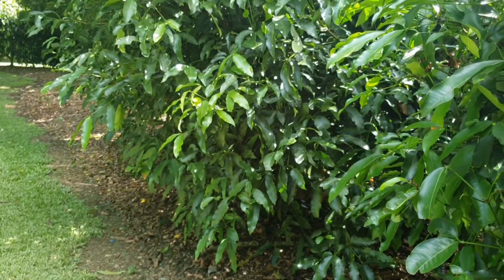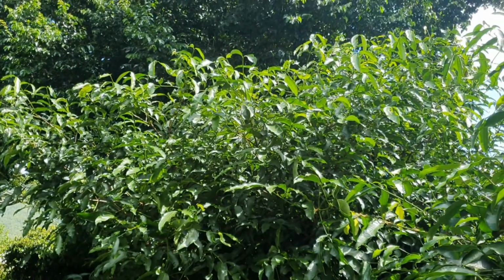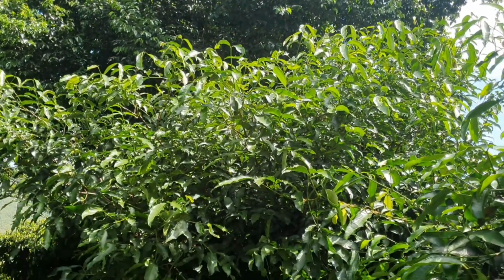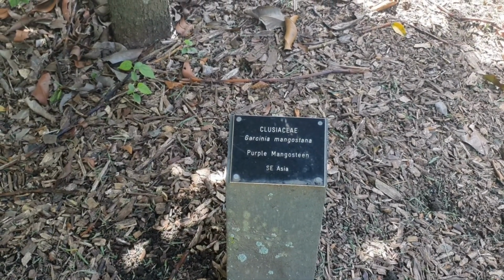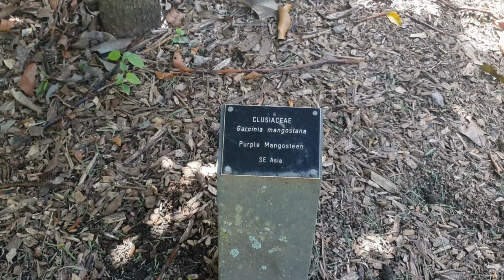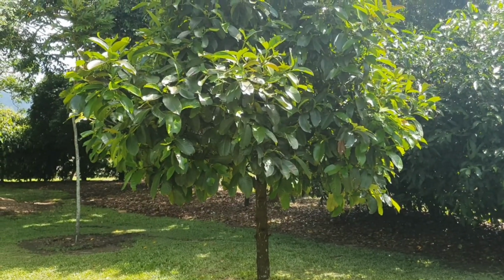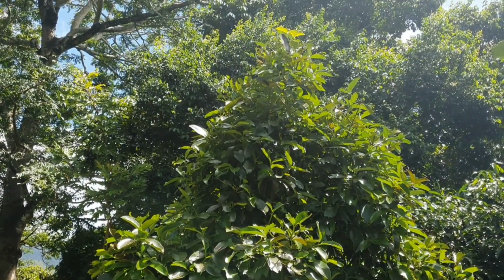This is an achacha from Bolivia. I think George has an achacha. I think it was newly purchased. Another tree that I don't have much knowledge on called the purple mangosteen. What's so neat for me is I like to go home and Google these and ask George questions just like a good little student. I think George has a newly acquired purple mangosteen, if I'm not mistaken.